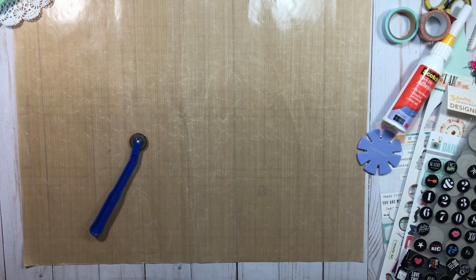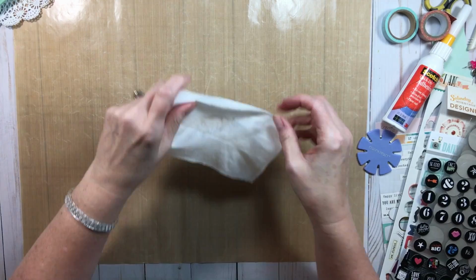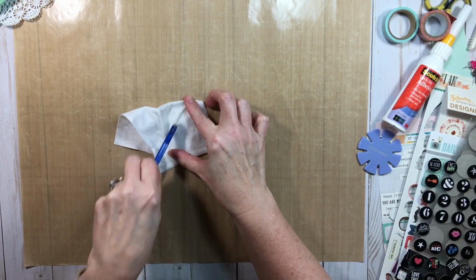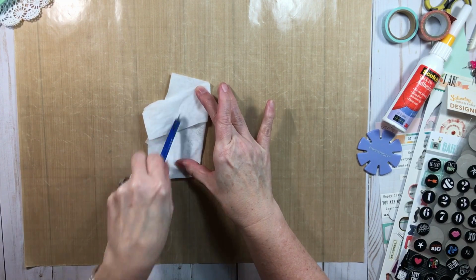Now, I do want to show something. That is a tracing wheel, and it's metal. So what does that mean? That means the ink will never absorb into that metal wheel. So you definitely want to make sure you take a baby wipe or a cloth or something and keep running this over till you get that ink off.